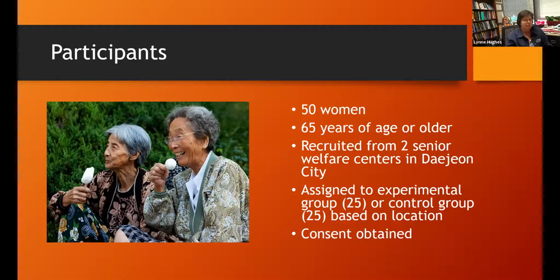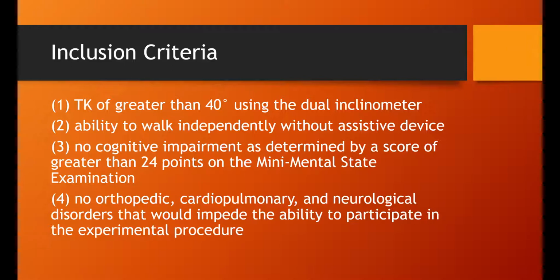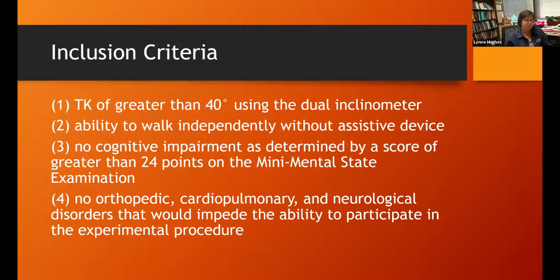Age and thoracic curve matched. So the inclusion criteria, they had to have a kyphotic angle of greater than 40 degrees using the dual inclinometer method. They needed to be able to walk independently without an assistive device. They were determined to have no cognitive impairment by getting a score of greater than 24 points on the Mini-Mental exam. And this is more of an exclusion, that they couldn't have any orthopedic, cardiopulmonary, or neurologic disorders that would impede their ability to participate in the exercise program.